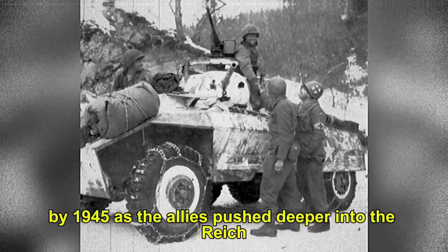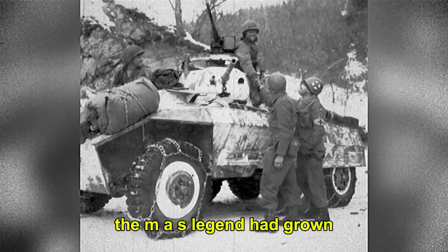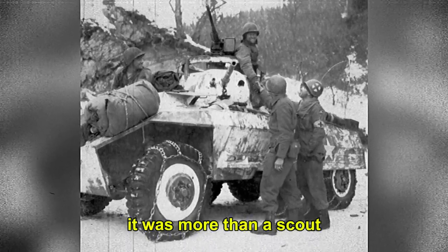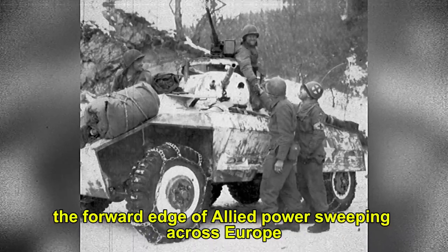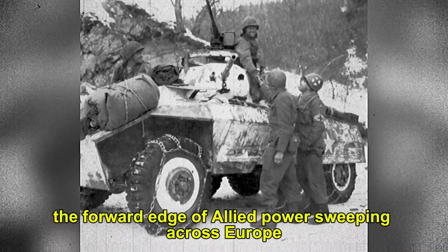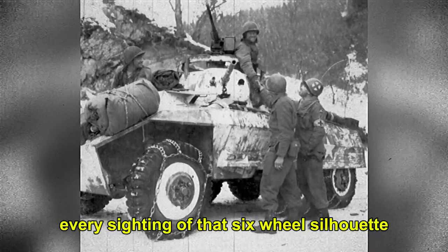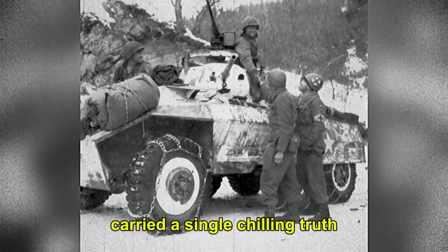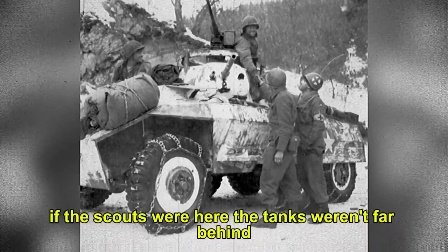By 1945, as the Allies pushed deeper into the Reich, the M8's legend had grown. It was more than a scout, now it was a symbol of relentless momentum, the forward edge of Allied power sweeping across Europe. And to the Germans, every sighting of that six-wheel silhouette carried a single chilling truth. If the scouts were here, the tanks weren't far behind.